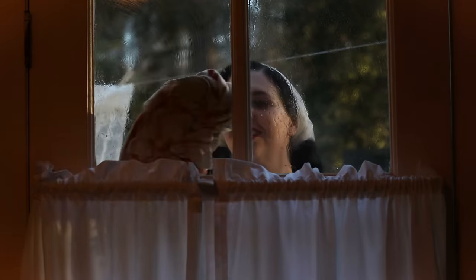A mundane task such as window washing makes you see life a little more clearly, and it's not a bad idea to whistle while you work.